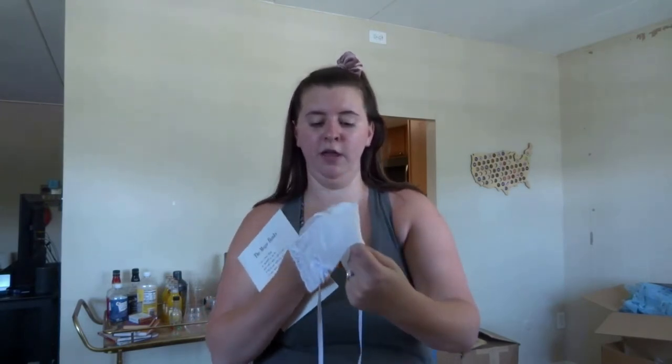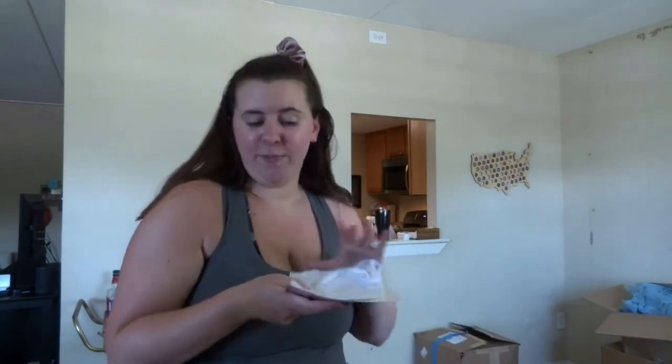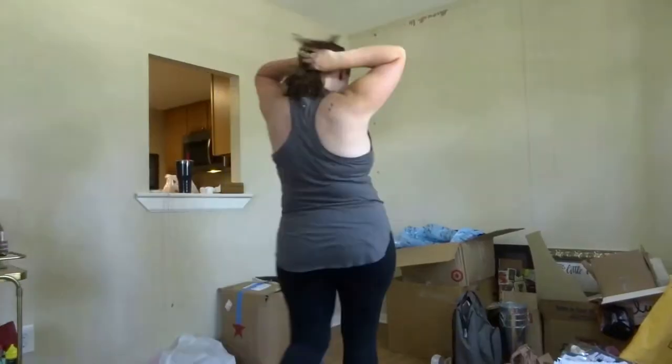So before my wedding, I'll cut the stitches and it will be my something old. And I just think it's the coolest, sweetest thing, especially since my mom, she gave it to me and she can't be there on my wedding day. So just thought I'd share that. This is going somewhere in safekeeping until wedding day next year.